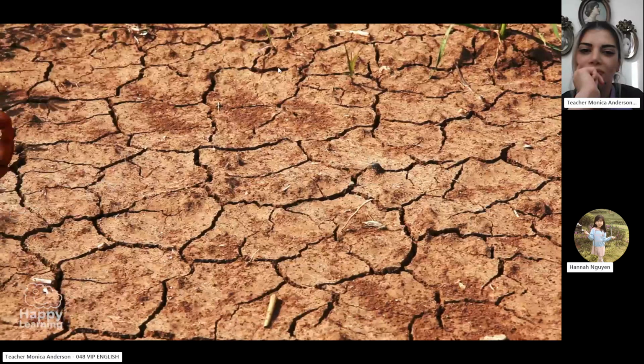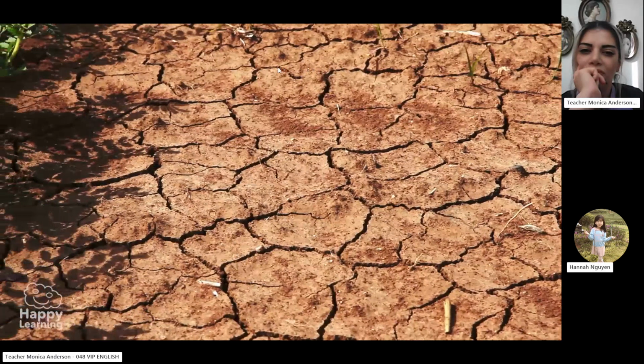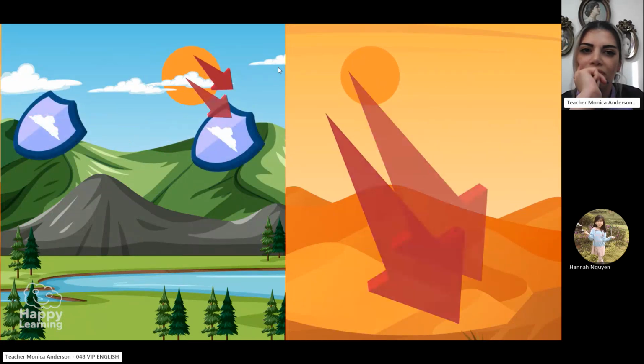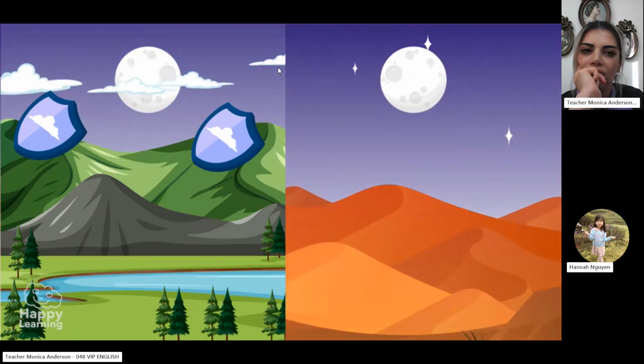This huge temperature change occurs because it's so dry that the clouds can't even form. And the clouds not only produce rain, but also act as a shield. They protect us from the heat of the sun's rays. And at night, they prevent heat from escaping.